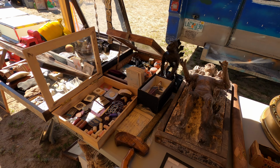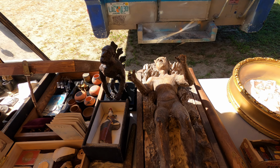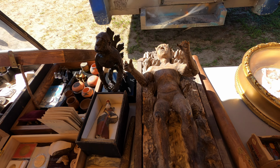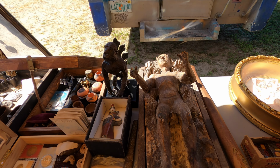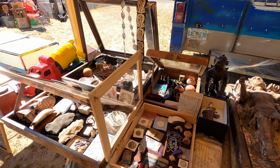So can anybody tell me what this wood carving is here laying down? At first I thought it was maybe a baby Jesus, but it seems to have horns and it kind of looks like a demon. Am I imagining things or is that what that is? Let me know in the comments.